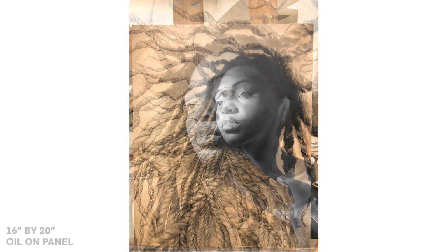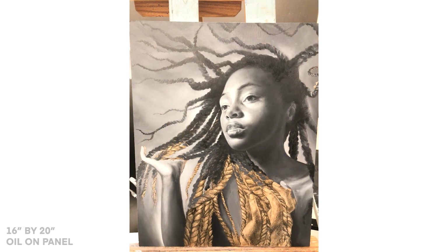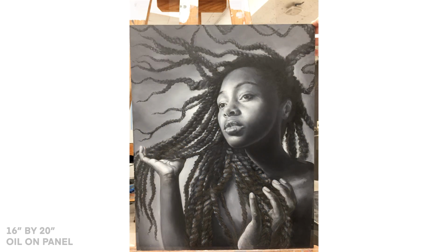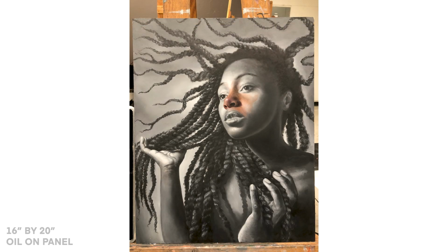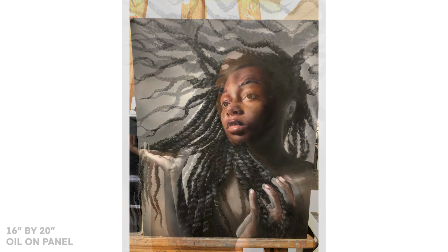Grisaille is a method of painting in gray monochrome, and you basically start off with only black and white and you block in the whole painting. Here you see me filling in fully the black and white study, and once that was dry, I slowly began glazing in color. And since I had that base layer underneath, it really helped bring it to life.